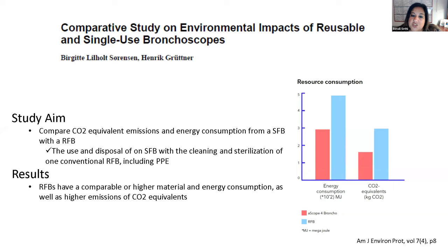What they wanted to do was compare CO2 equivalent emissions and energy consumption from a single-use scope and a reusable scope. They found that reusable scopes have a comparable or higher material and energy consumption, as well as higher emissions of CO2 equivalents. Therefore, single-use scopes are safer for the environment, is the conclusion of this paper.